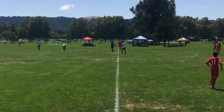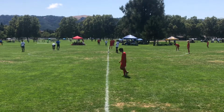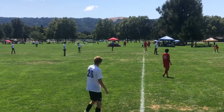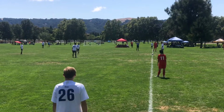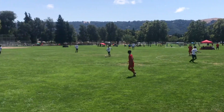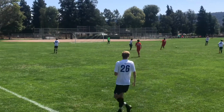Ballistic Summer Classic 2019. We got the Mustang Santos 2002 boys in the red, all red strip, going right to left. And this is the Walnut Creek Surf in white, blue, and black with the kickoff going left to right. Referee blows his whistle, sent back by Surf, and here comes Surf all the way back. Surf trying to work it out of the back immediately.